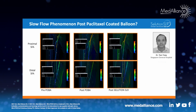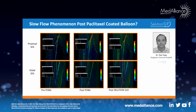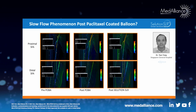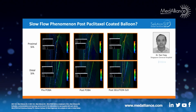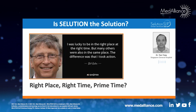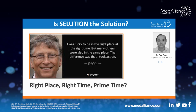You can see the flow is improved with the higher green intensity, and this is actually maintained after Selution elution. If you compare this to an SFA that was treated with a high-dose paclitaxel balloon, you can see the flow is generally much slower, with the blue showing a slower flow, and very similar to what it was pre-POBA.